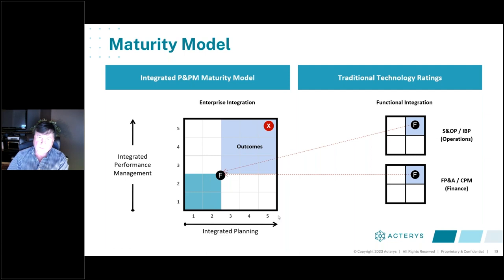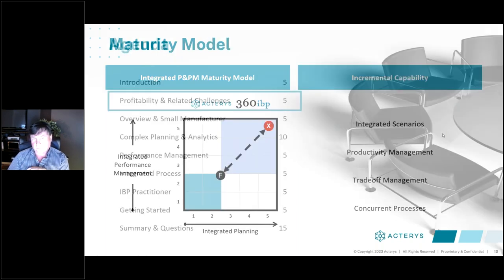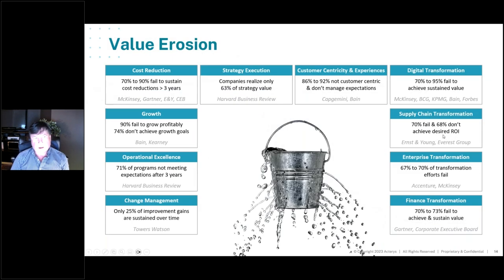And I'm going to talk about what the differences are. There's going to be four things I'm going to identify. Obviously there's a lot of technology differences underneath, but from a business perspective, there's four things that are really driving the value difference. And I'll point those out when we get there. So that's the issue at a high level. So, this gap in profitability management, let's dig into that a little bit.